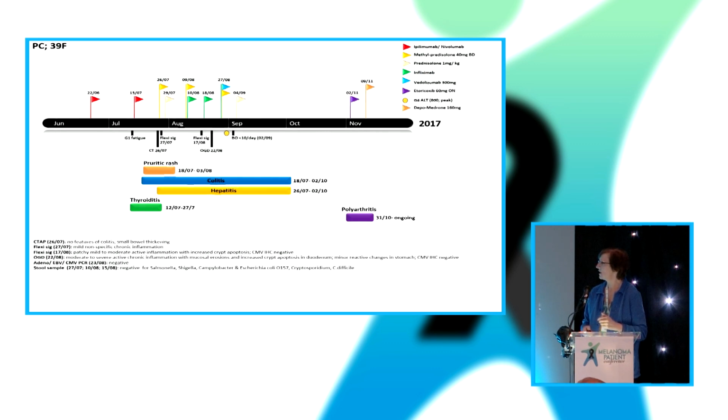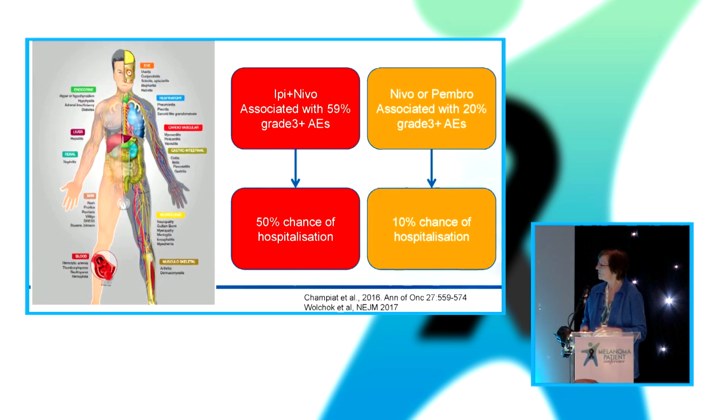She came back about a month later having developed a really nasty polyarthritis, so yet another body system affected. But that lady, that's 2017, we're now in 2019 and she's in a complete response. She has to manage her arthritic problems, but she's otherwise normal and she's just relocated to live in Spain. So for her, was it worth it? She would say yes. So that's the kind of things that we're dealing with in clinic.